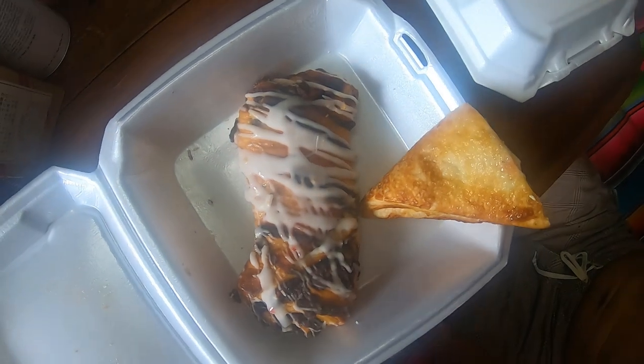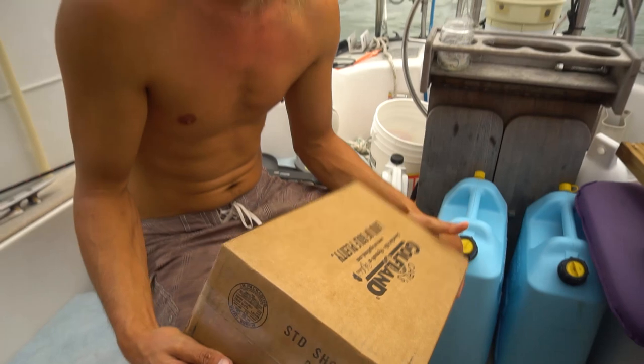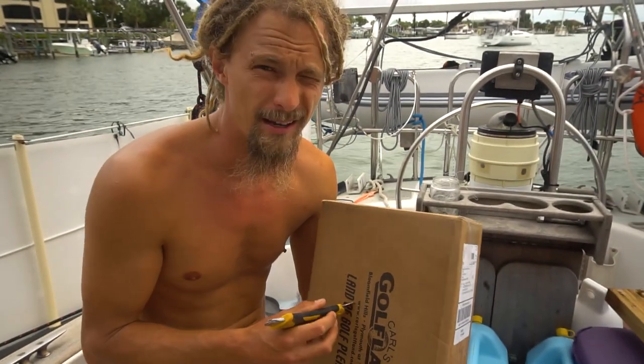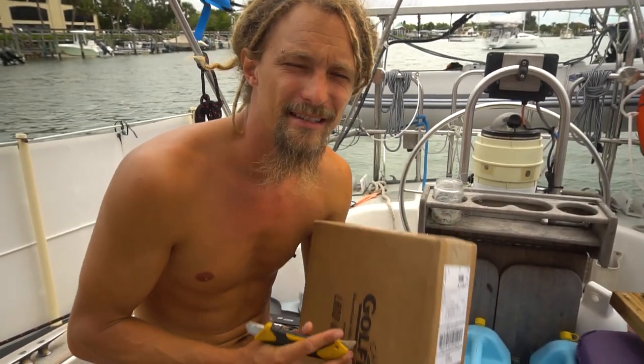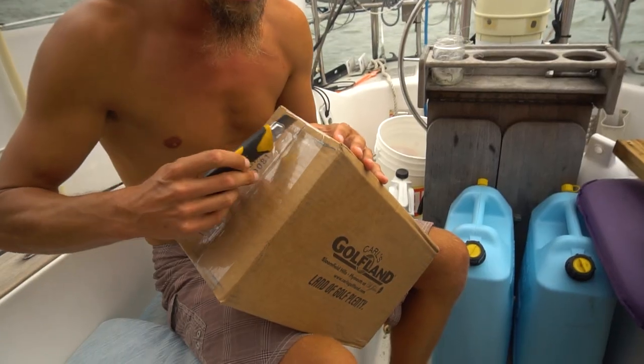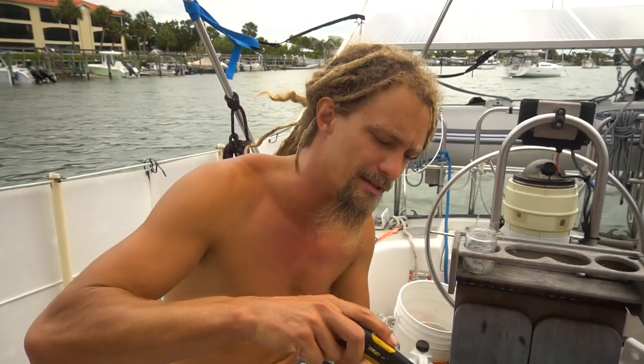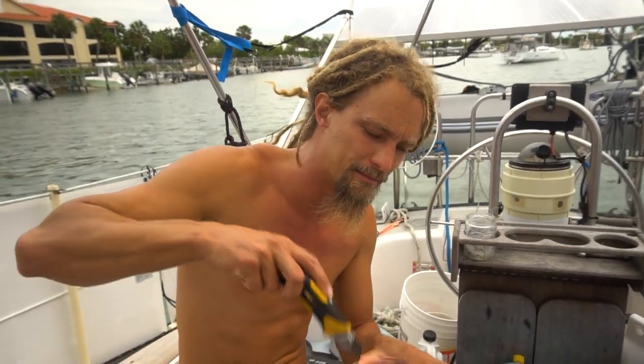Open the other box. We got our box of goodies for our engine. Although it feels quite light, I'm hoping the piston is actually in here. I also found a bunch of wood for building some cribbing to hold the engine in place while we work on it, so it's not just sitting on the oil pan.